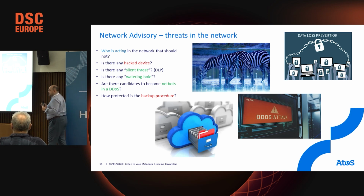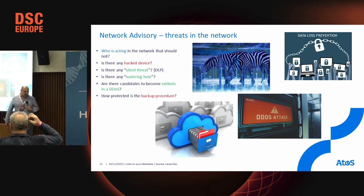We can detect that. We can see what is coming from outside to the network, things which are not only pieces of information. Software is coming. We can identify that this is happening. We can also identify netbots.